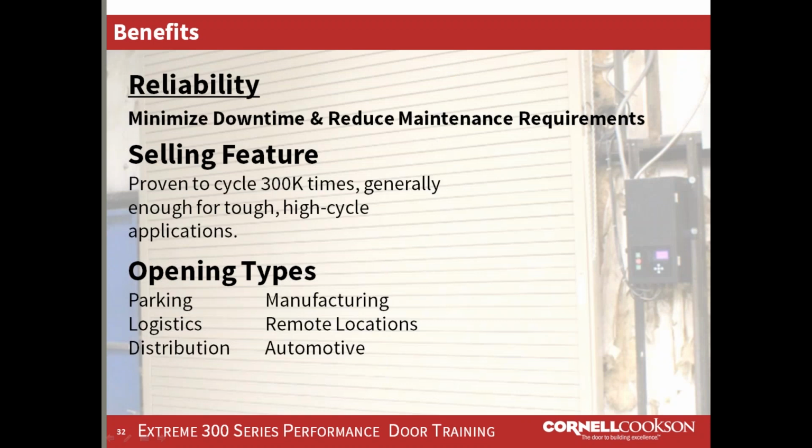And then reliability, that no significant maintenance outside of those daily checks, minimizing that downtime as much as possible. This door has been proven to cycle 300,000 times and even beyond in our test units. We're kind of waiting to see the point of failure there, so we're really excited about that. We know this is a reliable door, and it really will work well for tough high cycle applications.